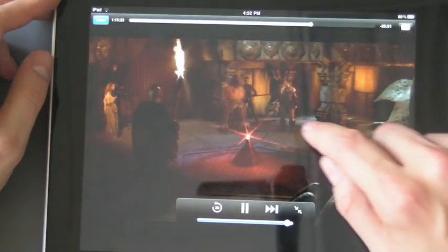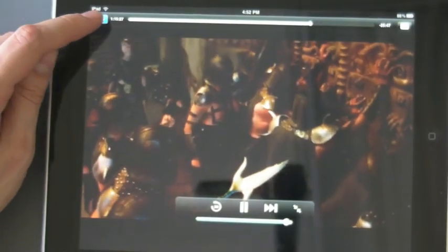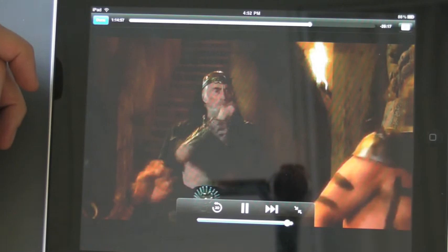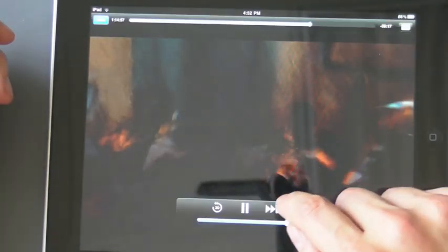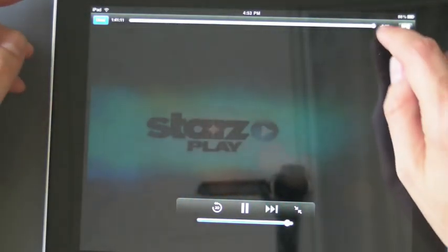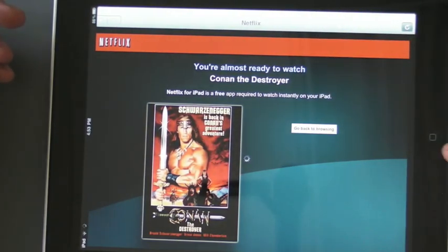Of course, when you're done, you can tap the done button up here. You can jump back 30 seconds, although it probably doesn't have 30 seconds earlier. There we go. You can also, if you really are interested in doing that, jump all the way to the end. Not sure why you'd want to, but we just did that.